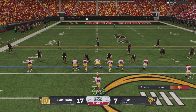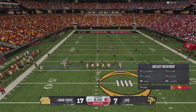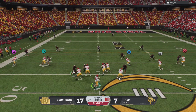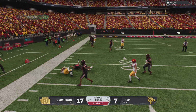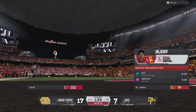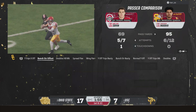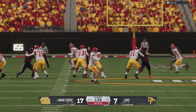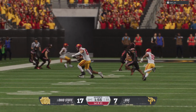So second down and 10 now from the 43 after the incompletion. Looking to throw. It's Maiava. Pulls it in. It's Lions. They make the tackle, but that's an excellent gain. Moves the ball to the 33. That's another positive game here for this offense, and this defensive coordinator is going to have to make some kind of adjustments to get this quarterback out of his rhythm.